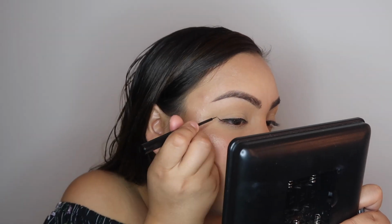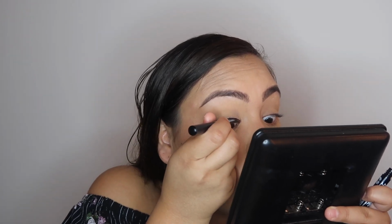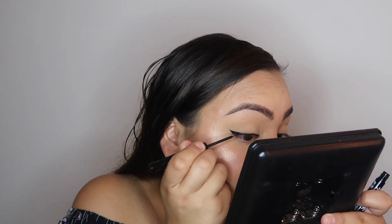And then all you do next is connect it from the top to there too, and just fill in the middle here. I do also like to tight line, so I usually just take the same liner. You can do it with a pencil. It'll be less harmful and it won't make such a mess if you accidentally close your eyes. What I do is I open my eye like this, and then I just go right under the lashes. Not everybody likes to do this step, so feel free to skip this if you like. So I'm gonna go ahead and try to match the other eye, and then I'll be right back.